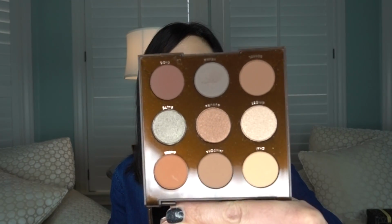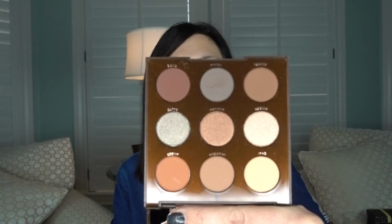It is just beautiful brown neutral colors. And I know that it's not the most exciting palette in the world, but I am a neutral girl, and a lot of the time when we're shopping for other people, they're neutral people too, because they may not know how to use a lot of colors on their eyes. So I think this would make such a good gift. And you guys, $12.